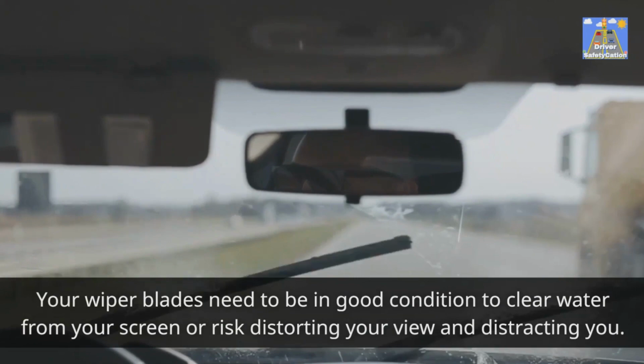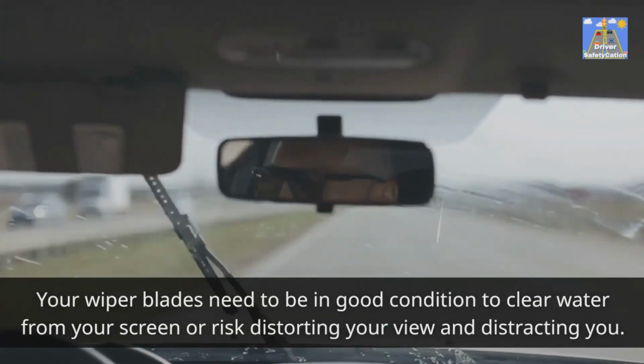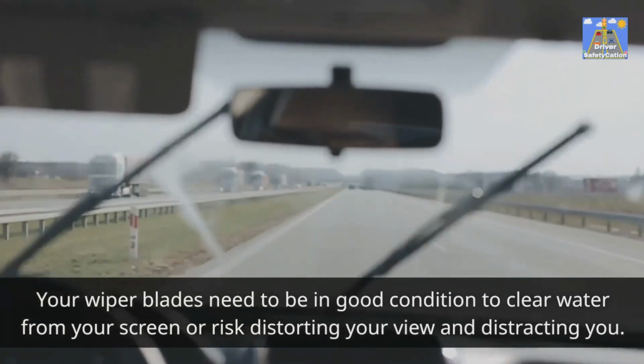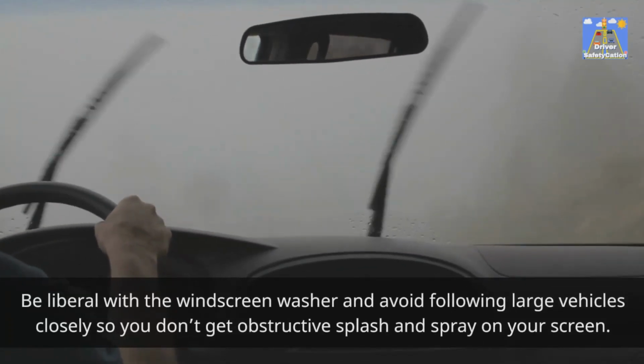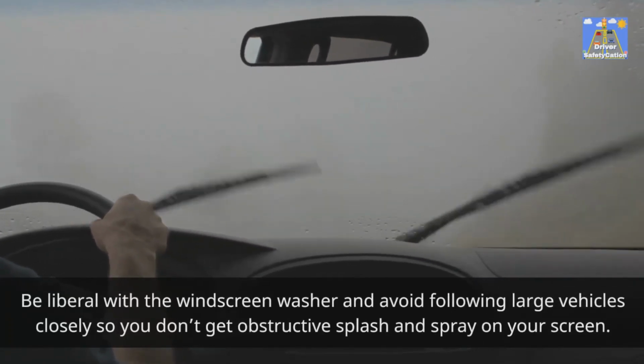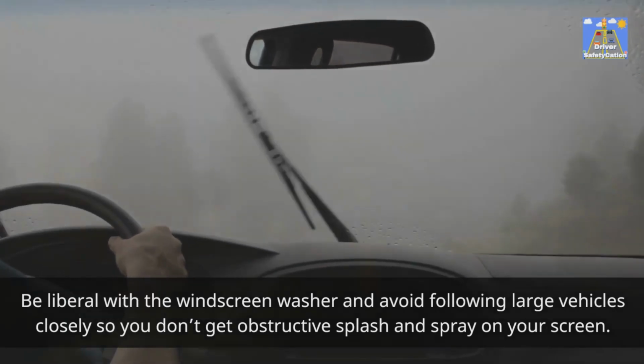car. Your wiper blades need to be in good condition to clear water from your screen or risk distorting your view and distracting you. Be liberal with the windscreen washer and avoid following large vehicles closely so you don't get obstructive splash and spray on your screen.